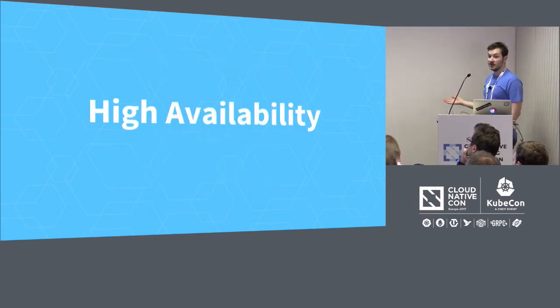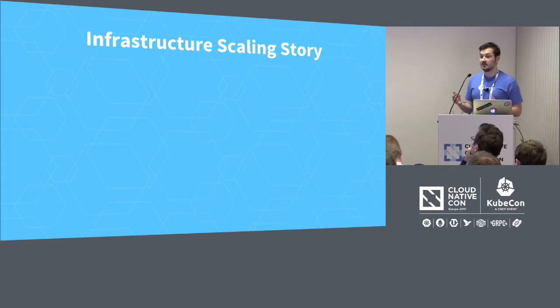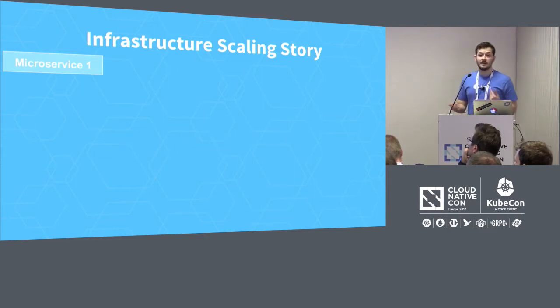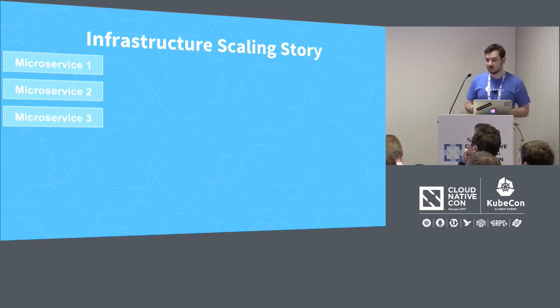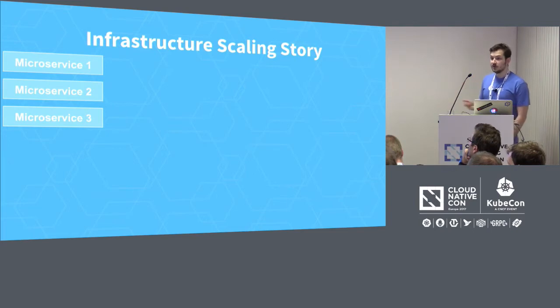And if we're talking about reliability, we want to talk about high availability. And that's essentially what we're here to talk about. So just as an example, I want to talk through why this is important to do. So you start a project and you write microservice number 1, microservice number 2, microservice number 3. And as you start getting users, they have some kind of expectation that your service is running. You maybe even have an SLA once you have paying customers.